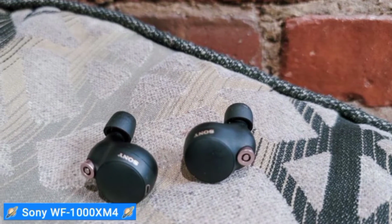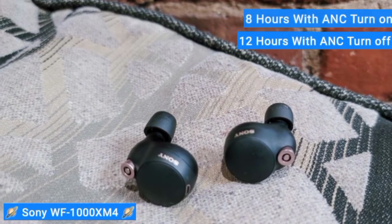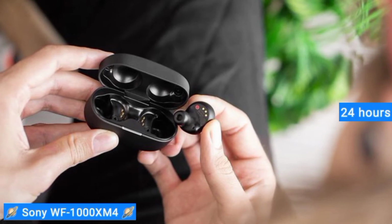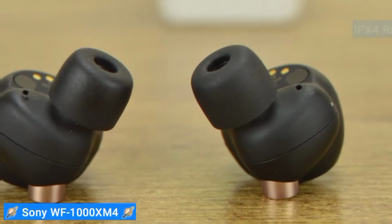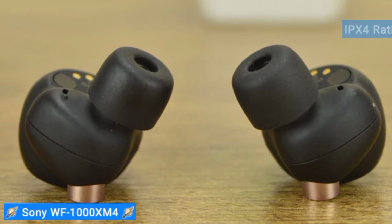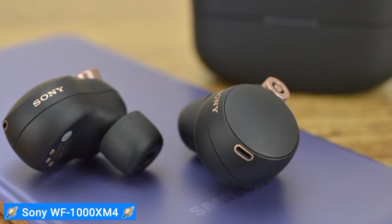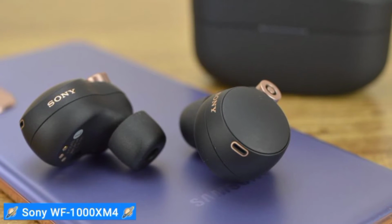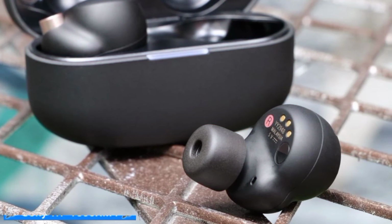Battery life is top-notch, with 8 hours of playtime with ANC turned on and 12 hours with it off. And the charging case doles out 2 full charges for a total of 24 hours. The XM4s have also stepped up to water resistance level with an IPX4 rating, making them much more usable at the gym or out for a jog on a rainy day. With their compact form, snug and comfortable fit suitable for all-day use, full Sony sound, and some of the best ANC around, you can't go wrong with these formidable noise-canceling true wireless earbuds.